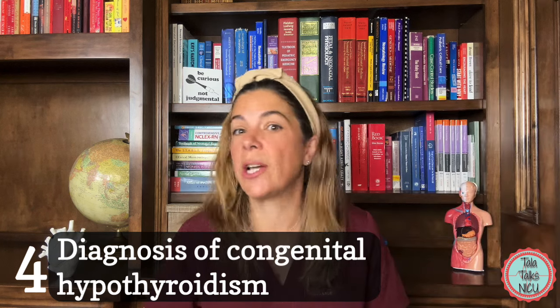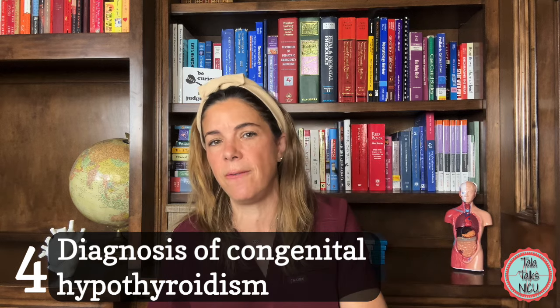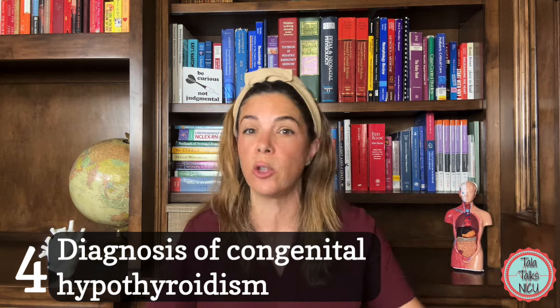Some states do actually check the T4 level, but there's usually some sort of reflex stages. So a lot of places, if the TSH level is high, they'll check a T4. If there are abnormalities in the T4, they'll go check the TSH, or they do them at the same time.